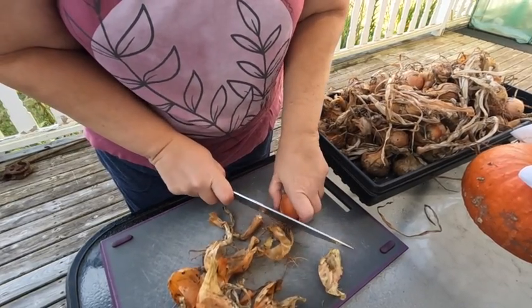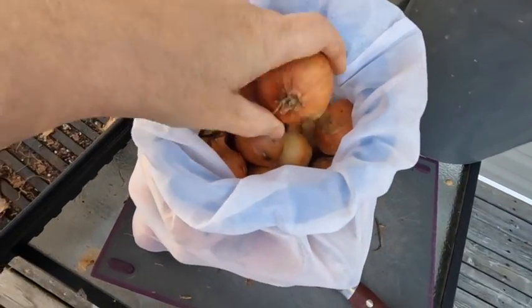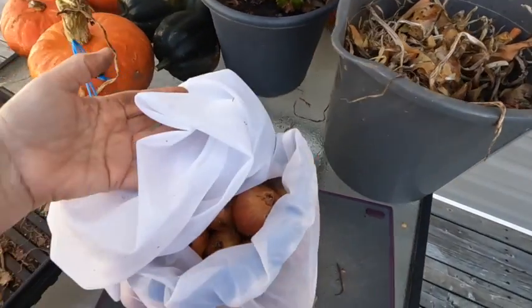tidying up this inventory. Well, onions are done. All the waste for the compost. And I didn't even use the other bag. Yep, so I didn't plant as many onions this year, and they didn't get as big. And I also left them in the greenhouse way, way, way too long. So of course, I lost quite a few little onions, but that's all right.